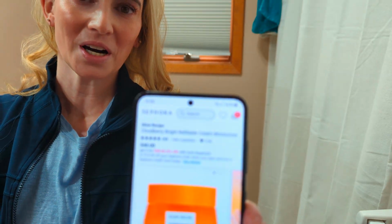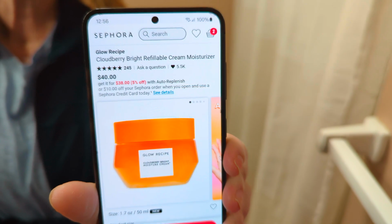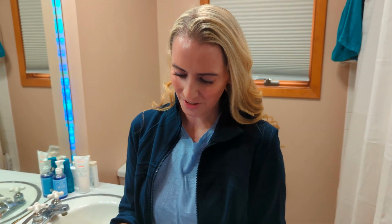Okay, Glow Recipe came out with a new product, a new moisturizer. Let's see, here it is. Cloudberry Moisture Cream. It's a refillable moisturizer. What is it, 40 bucks? So this one actually doesn't look terrible, but before I pull the trigger on it, I want to go to a store and smell it. Because it does have fragrance in it. It's the very last ingredient, naturally derived fragrance, so that makes it so much better for us.